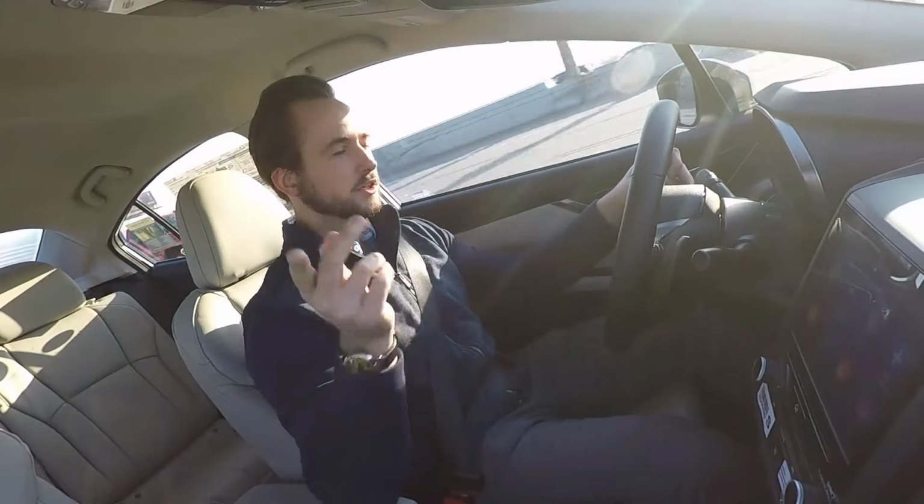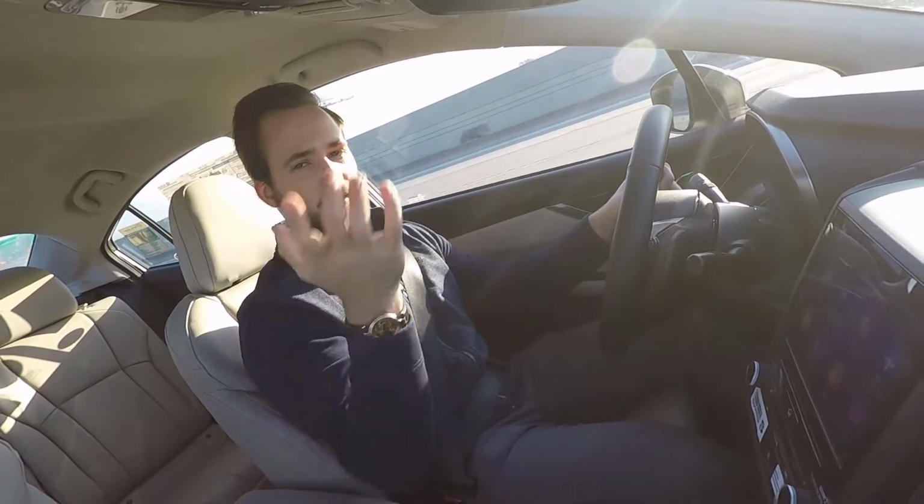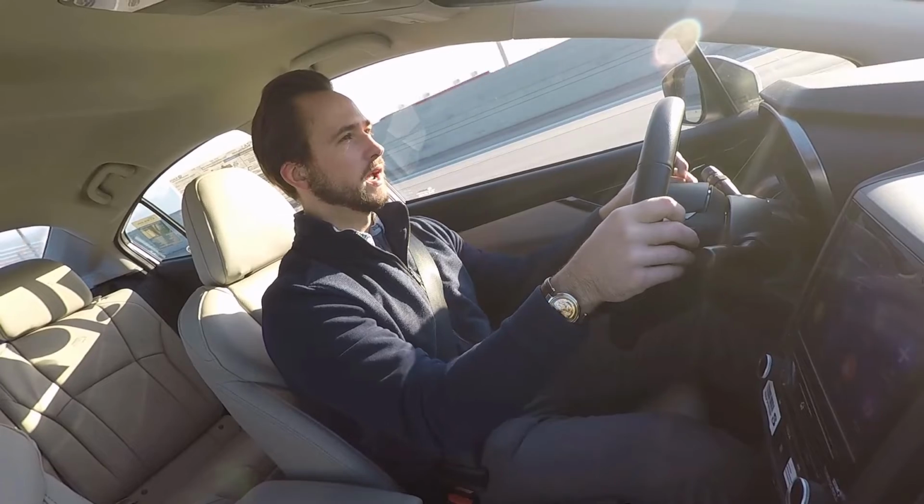And then just a quick note, sorry about the sunlight in the background. It's early in the morning, and so the sun is kind of popping up, and it's going to kind of black out on the camera a little bit.